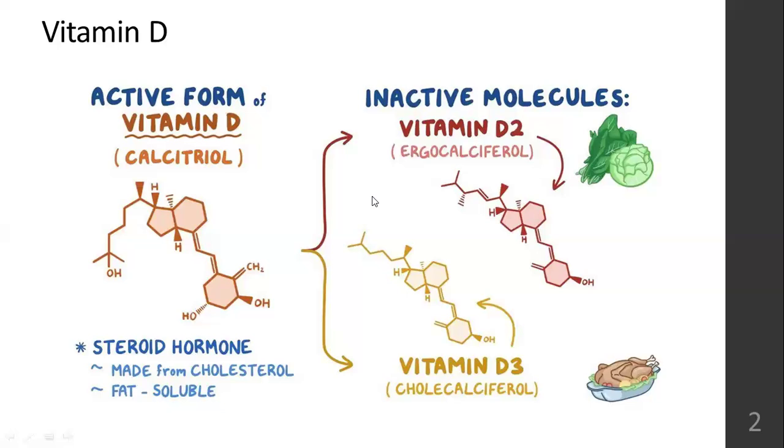Your nervous system, your nerves, require vitamin D to carry messages between your brain and your body. And your immune system also requires vitamin D for fighting off some bacteria and viruses. So these are the main areas where vitamin D functions.